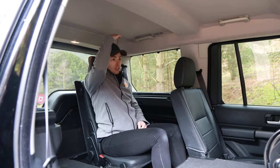Anyway, that pretty much covers that. So I think what we've been waiting to do all day is drive them. So should we do that? Yeah. Green laning. Woo!